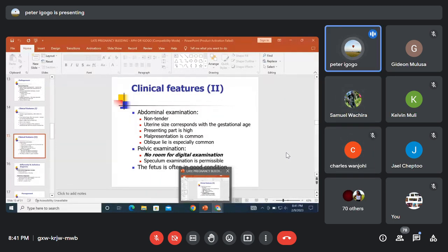Thank you very much. Okay, remember the placenta is just next to the os. So if you put your digit there, your fingers might actually pass through the placenta. The placenta, you remember, is highly vascularized. You've seen the placenta in the delivery room. So you can imagine if you interfere with it with your fingers, how much bleeding you're going to cause. So we say never do a digital examination for a patient you suspect has placenta previa.